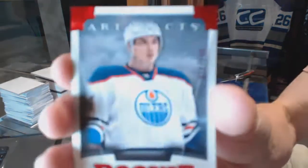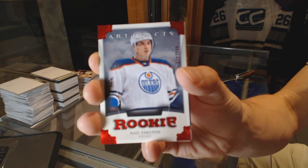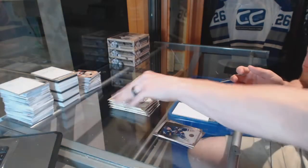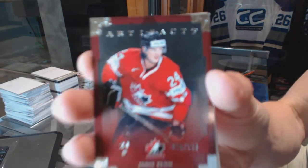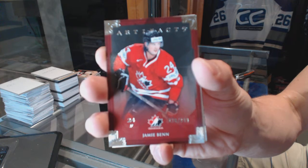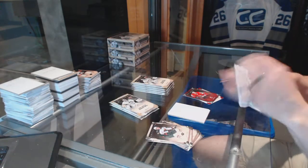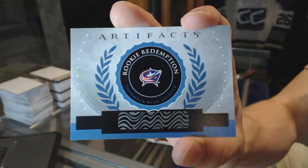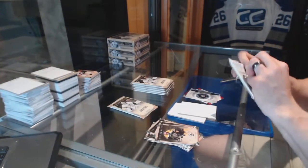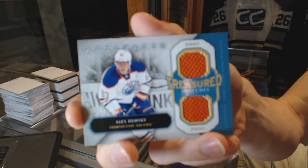Alright, Rookie Ruby, numbered to 299 for the Edmonton Oilers, Nail Yakupov. Team Canada insert, numbered to 999 for the Dallas Stars, Jamie Benn. Rookie Redemption for the Columbus Blue Jackets, Ryan Murray. Treasured Swatches for the Edmonton Oilers, Alishemsky.